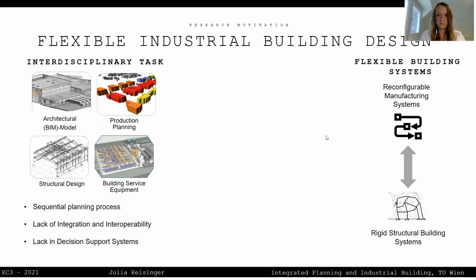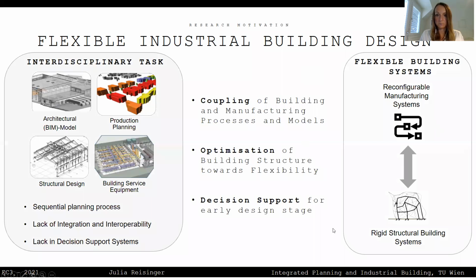Furthermore, because of technology and increased production in batch size of 1, we have reconfigurable manufacturing systems. They are changing a lot, but we have rigid structural building systems which often cannot accommodate these changes, which leads to early rescheduling or demolition. So our research motivation is the coupling of building and manufacturing processes and models with the simultaneous optimization of building structures towards maximum flexibility, and to develop a decision support for early design stages.